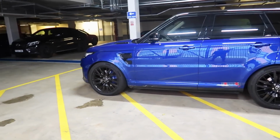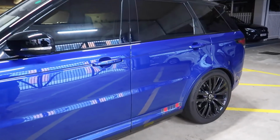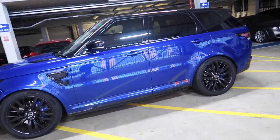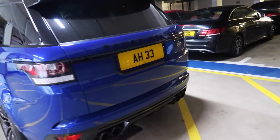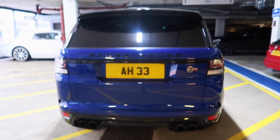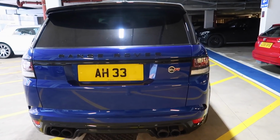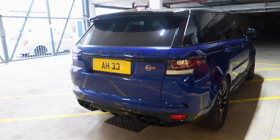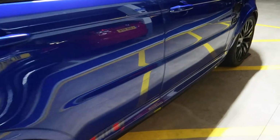And you can tell that I've been driving this car constantly because it is filthy already once again. Honestly, I have been driving this car pretty much every single day. It is just so good, from all the angles I look at it. From the back, I noticed that one of my exhaust pipes is a little bit lower than the other, but I will get that sorted. It's not a massive drama. The SVR has such mega presence, whatever way you look at it. But let's jump in and go for a ride.